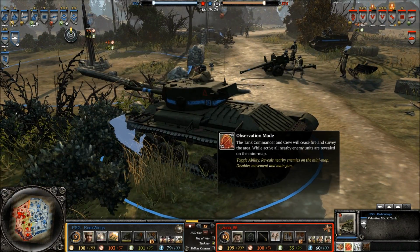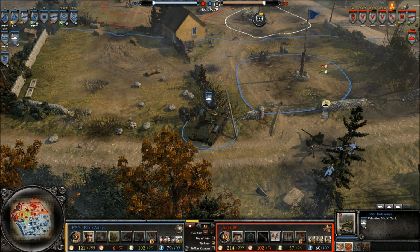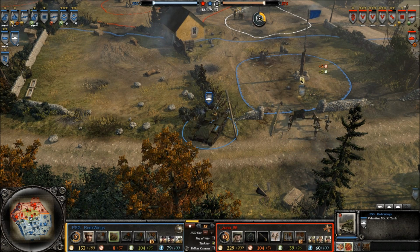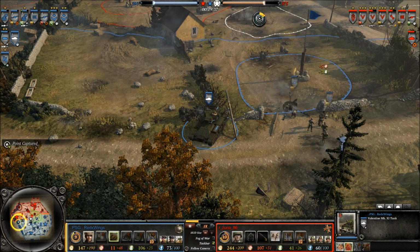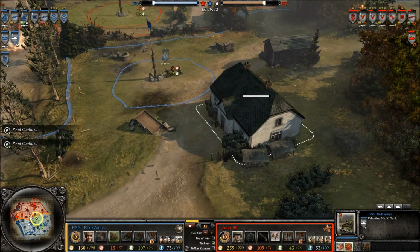In terms of abilities, we get an observation mode here. It works like the infrared half-track, except it only works from the mini-map. And it's also a tank, so unlike the infrared half-track, this one can turn off and actually respond to the enemy. The infrared half-track can basically only pray for the rest of the Germans to help them. So that does make it a bit different. It does mean, again, you can keep track of it.